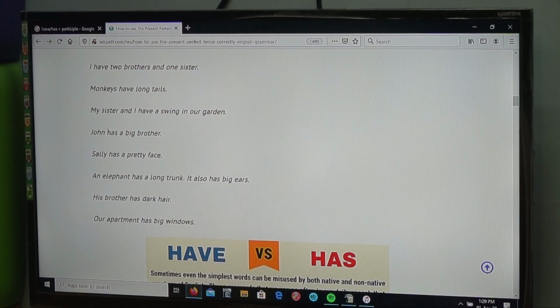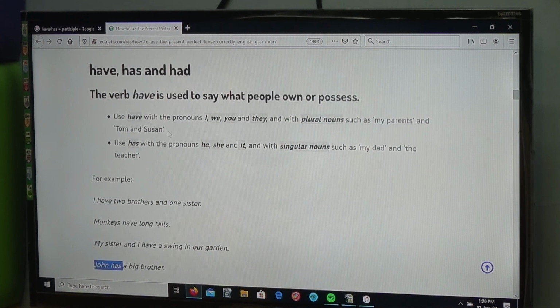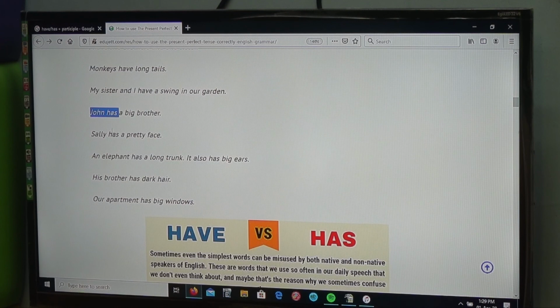Let's move on forward. John is a boy, only one, so he has, right? He has. Sally has a pretty face, she has. An elephant, so it has. His brother, so he has. Our apartment, it has, okay?